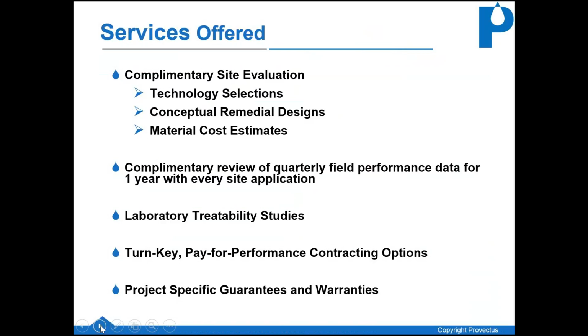Okay, so to wrap it up, we have the new ISCR technologies. We have the methane inhibitors. The same way we operated when I was at Aventis, we offer you complimentary site evaluations. Pretty much means you say, okay, here's my problem, here's my site. What do you think? And we'll give you the conceptual or remedial design. But that's going to be like a 15% design. It's not a design. It's just, here's where we think you can add your amendments, but what it will give you is a material selection and a cost for the amendment that we think you might want to use.